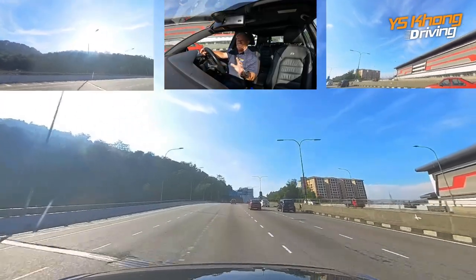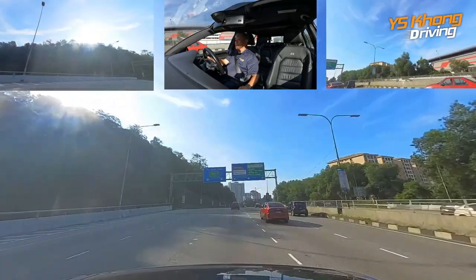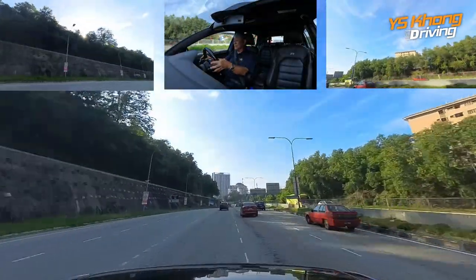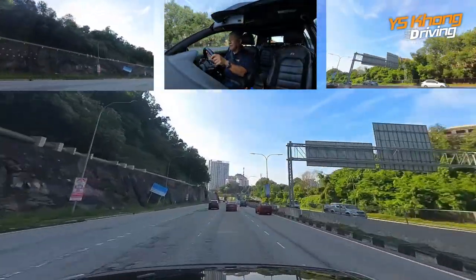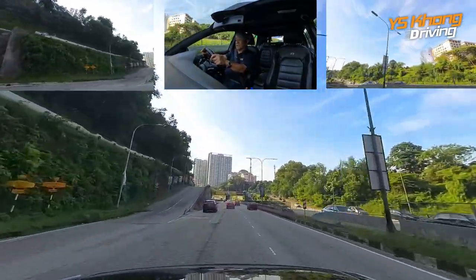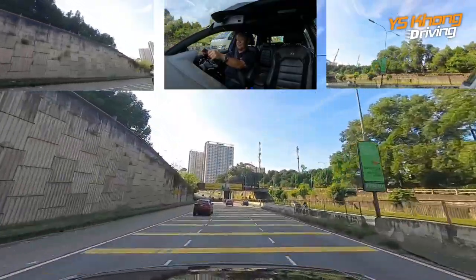So it's a bright and sunny day, very nice to check out the SPE. Yeah, Lebuhraya SPE, the sign is already here. So you just follow the lane and we will take a leisurely drive. I hear there is a 1 month grace period for the toll.